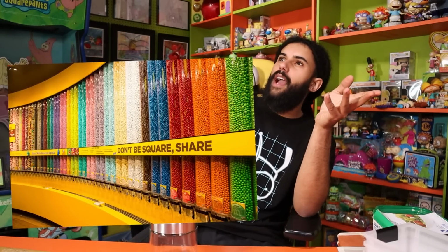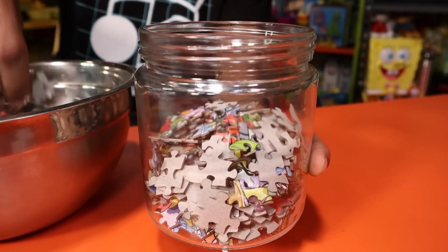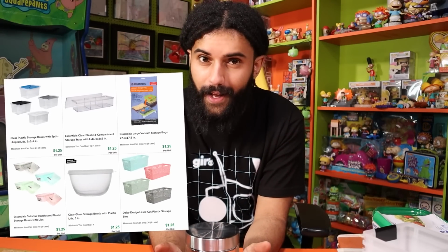I'm thinking about the different colors, kind of like M&M's World. Imagine if you had figures instead of M&Ms. That would be cool in stack form. So that's just a couple little examples of what you can do for storage there. But again, we popped up some images on screen of some of the storage supplies they have at Dollar Tree. That's what they're the number one king at, even so much that we had to use storage items for our risers.